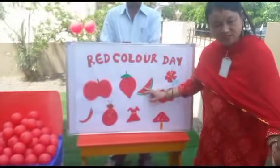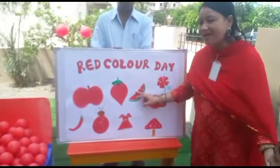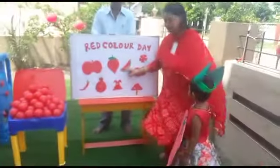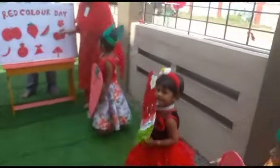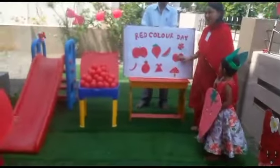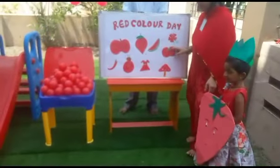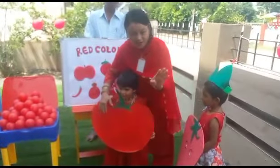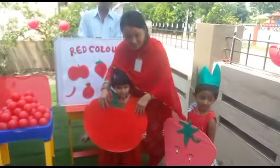What is this? Which fruit is this one? Watermelon. Yes, very good. Watermelon color is also red. Tomato. Come here, Akshaya. Which vegetable is this? Tomato. Come here, Mithila.